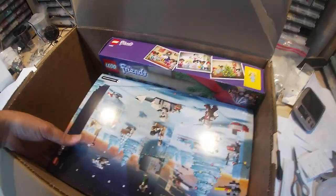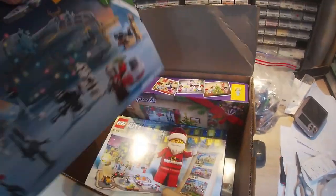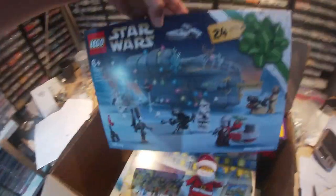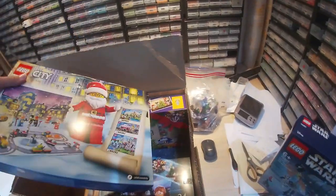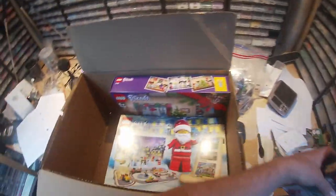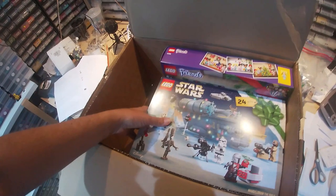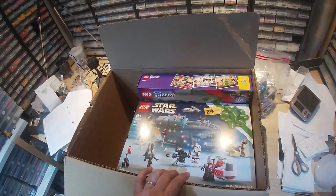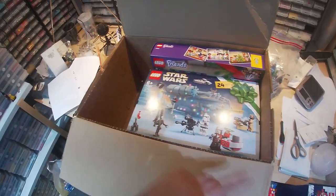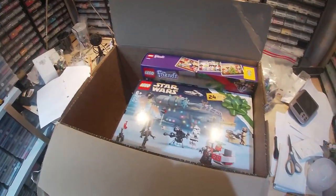It is my advent calendars, and there are four in here, four different ones, because they sold out of the Marvel ones by the time I wanted to buy. So I've got a Star Wars one, a Lego City one, Harry Potter and Friends. I also ordered the Marvel one from Amazon earlier today, so that one will be coming as well. These are going to be stored for a while until it's closer to December. Then I'll bring them out, and every day I'm going to be doing a live stream opening all of these. So that's definitely coming up in December.